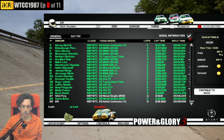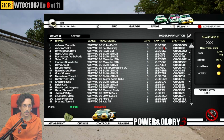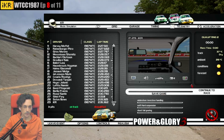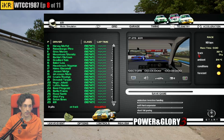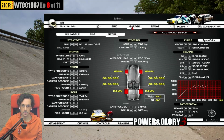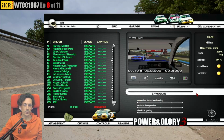Another Holden Commodore is, well, 227, so really a well-packed qualifying session. That's good, it will be very competitive. So we can save the game again, continue to race. It will be dry, 24 degrees. We reload the car setup just to be sure I have everything in place. Yes, timing, and so on. Okay, should be nice. Let's go this way.